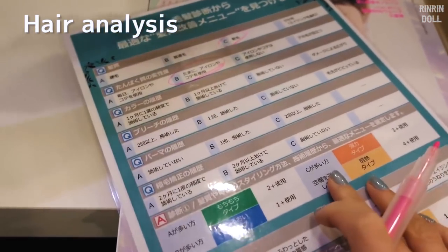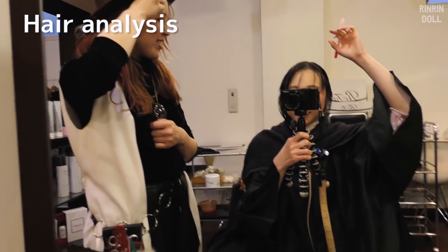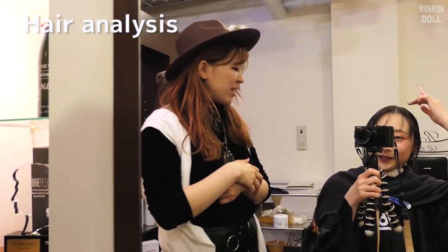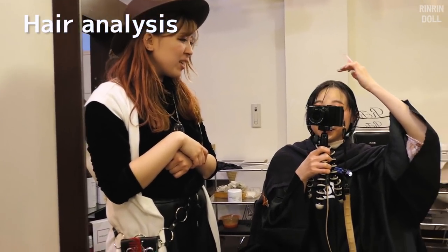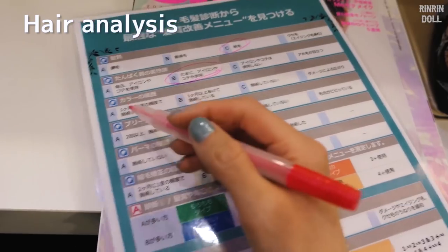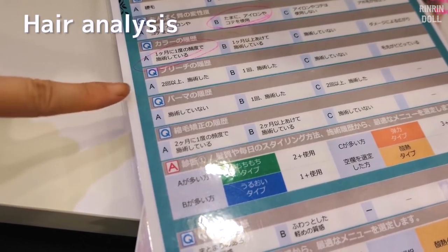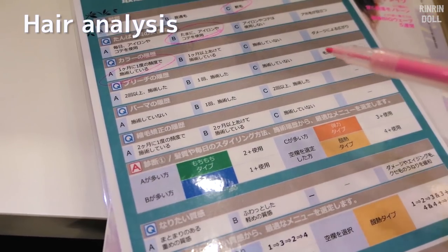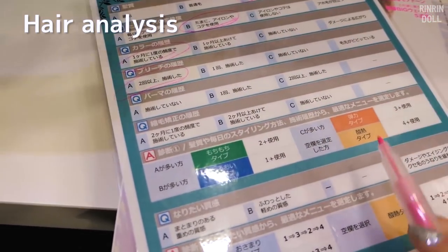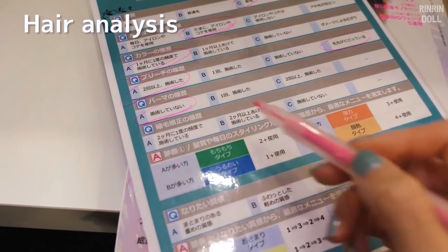But basically, this hair analysis sheet will ask you about what quality of hair you have, how much you use a hair iron, what your color, bleach, and perming, straight perming histories are. And according to the answers, will basically recommend a type of ultrasonic hair treatment for you. There are four different types available at NALU at the moment.